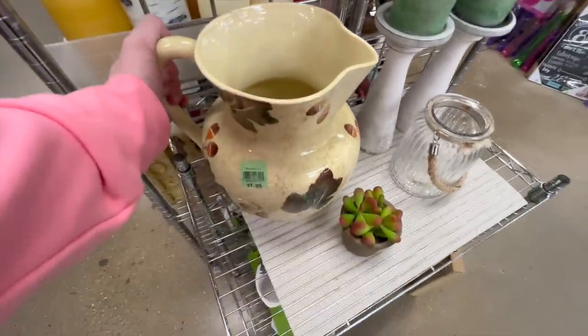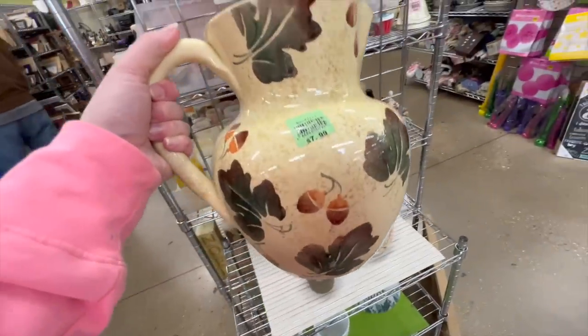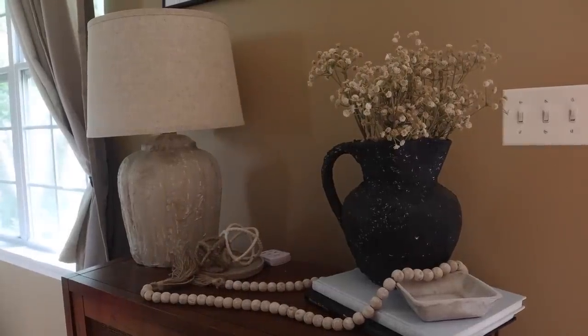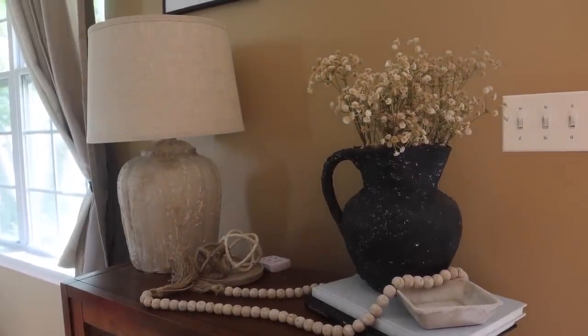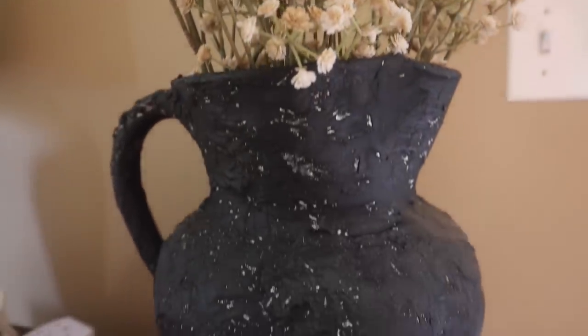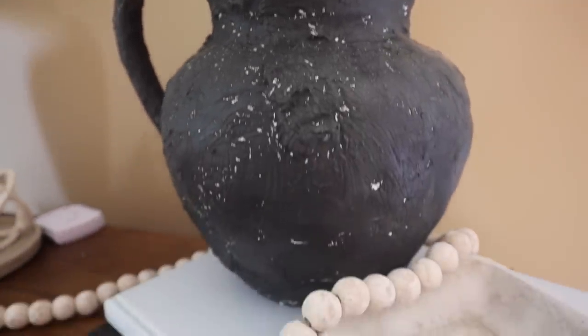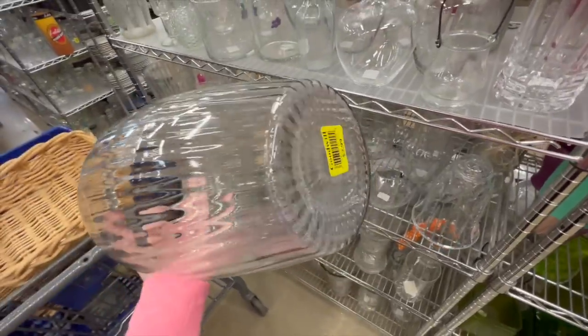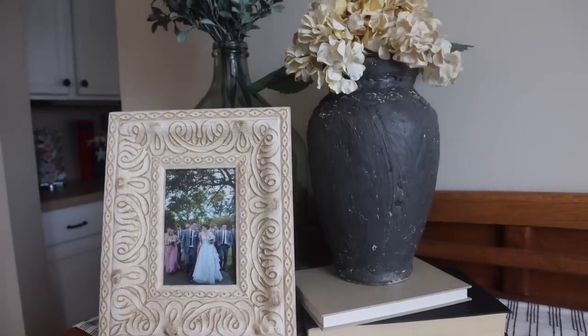Another thing you can do with vases or pitchers is add that texture that I showed you before on the lamp. You could just give it a really fun makeover. I love the way that this black one turned out. I just put some faux florals in it in my living room, and it looks very modern rustic, modern organic, without having to spend a ton of money because it was not super trendy before. You just add some DIY and it's good to go.